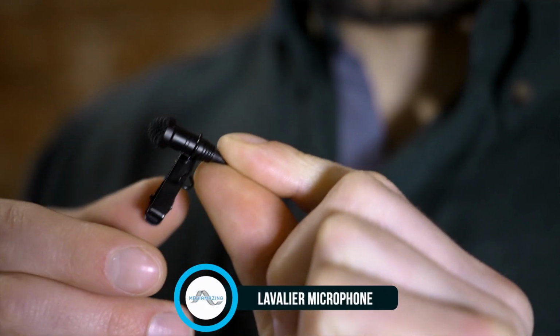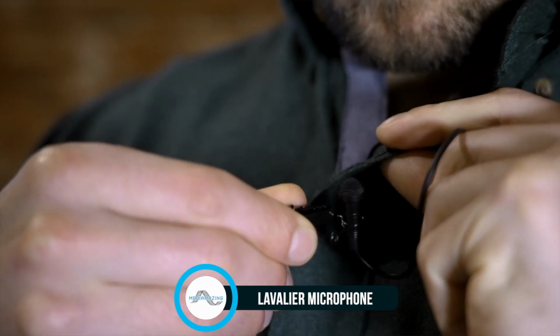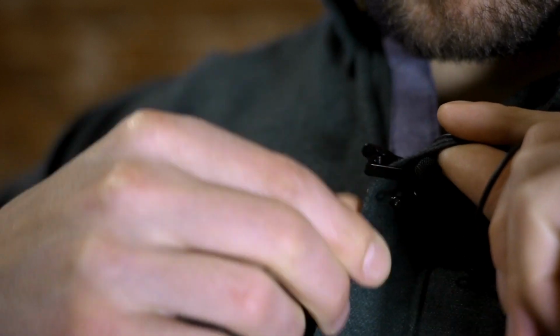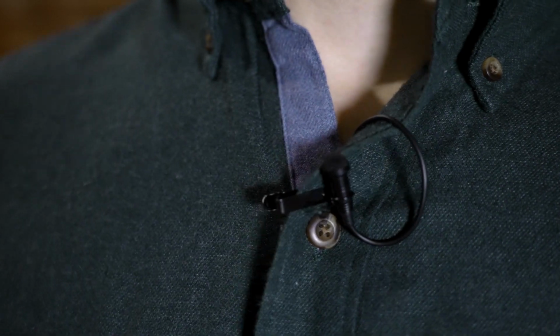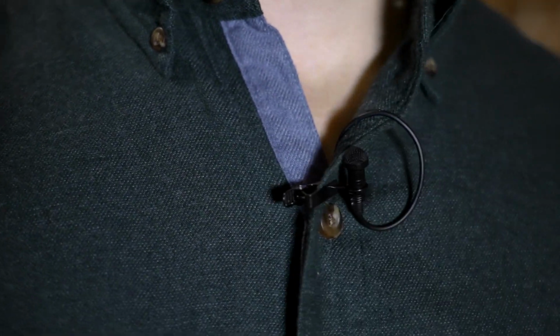So what type of microphone should you choose? That depends on the style of vlog that you are producing. If your videos mainly consist of you in a controlled environment, such as an office, then a lavalier microphone will work great for you. Lavaliers can easily be clipped on your clothing, as well as being easy to hide. They also do a great job of isolating your voice, so you don't hear a bunch of background noise.